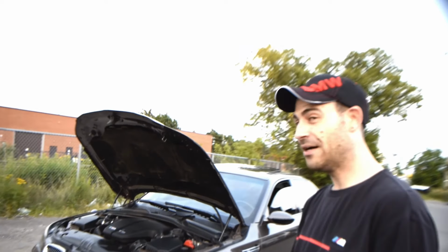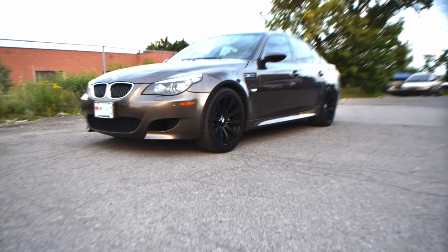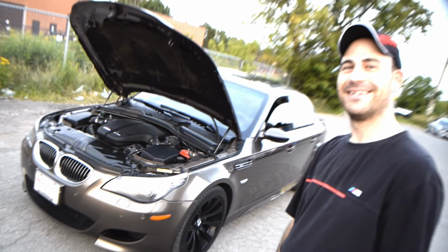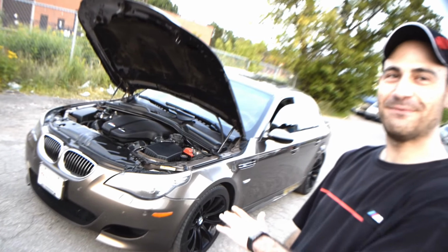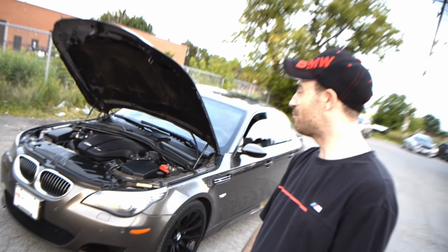Let's start there. I've had the M5 for about 3.5 years. I decided to go with this one because of the rare combination color, the Sepang bronze. That's a beautiful color, by the way. Thank you. With the manual transmission. That must be fun. It so is. That means there's only 2 in Canada, 15 in the US, and 17 in the world. Nice. It makes it a little bit more rare.